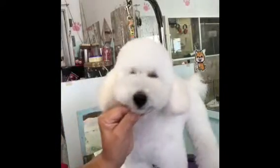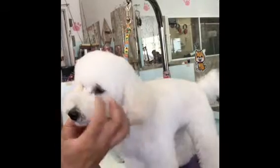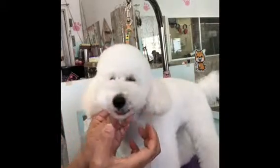Fluff a lot. These parts, short, very short trimming. A little bit short, so here has more volume to it.